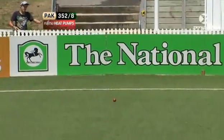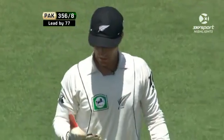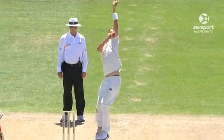Oh, that's got away. And it's gone between wicketkeeper and first slip. Now, did he get a glove on it? Just to have a look at the last ball here and Reece Young's positioning. Did it get away from him? Yes, it did. It was a tough one. Loader was right, but it did carry.